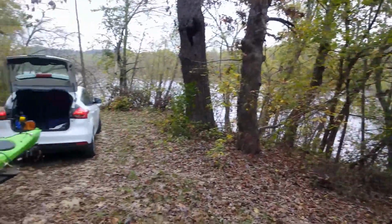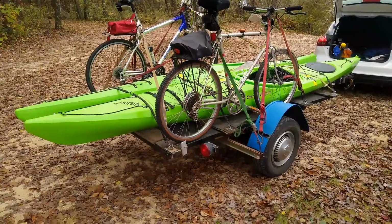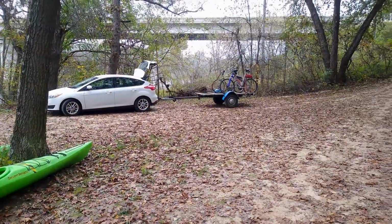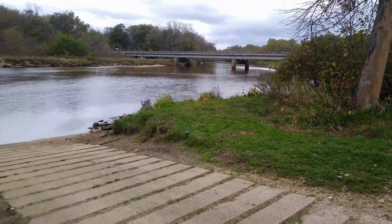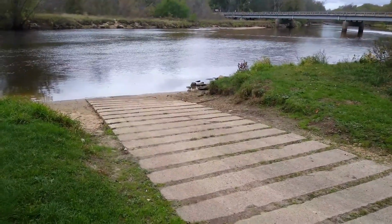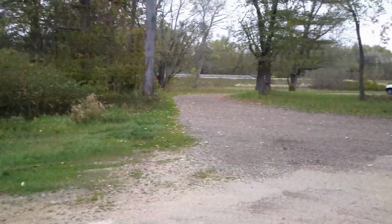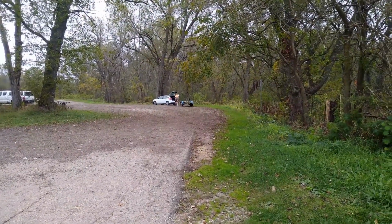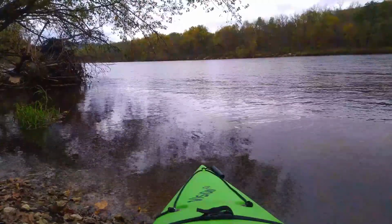Okay, we're here at the landing, ready to unload at the north landing. All right, we got the kayak secured. Let's take the bikes to the south landing and get going. Okay, we've made it to where we'll be taking out here, down at Highway 35's bridge across the Black River. And we're getting ready to bicycle up to the north landing where we've got the kayaks stored. We've secured the bikes here at the landing.